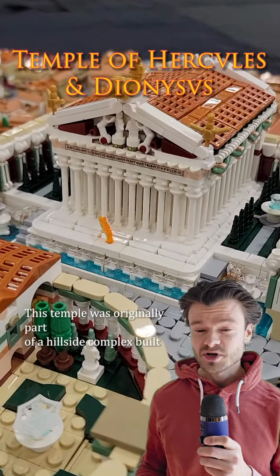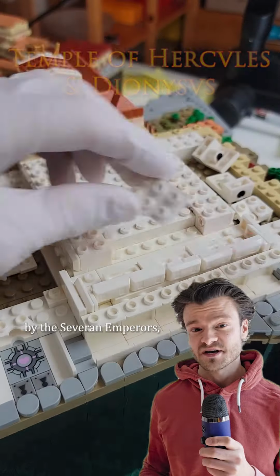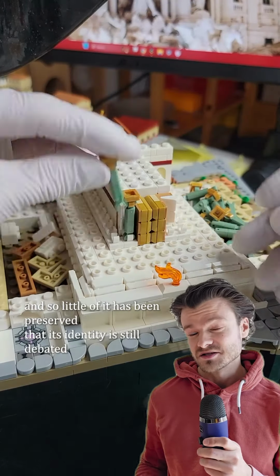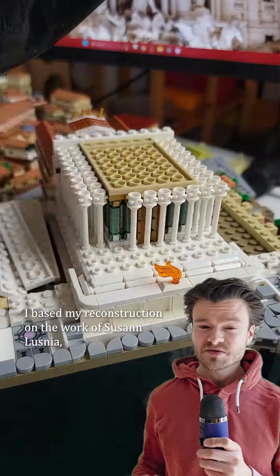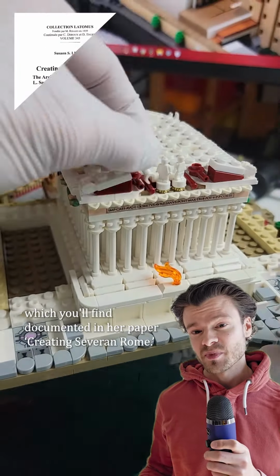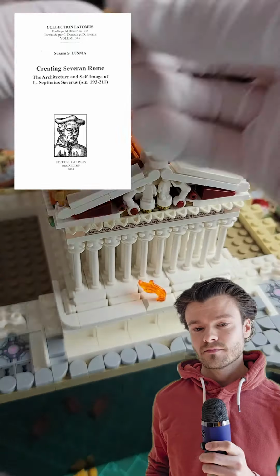This temple was originally part of a hillside complex built by the Severan emperors, and so little of it has been preserved that its identity is still debated by scholars. I based my reconstruction on the work of Suzanne Lusnia, which you'll find documented in her paper, Creating Severan Rome.